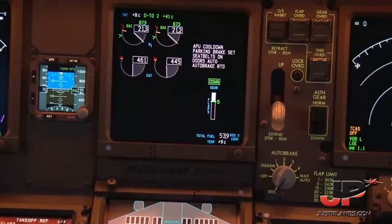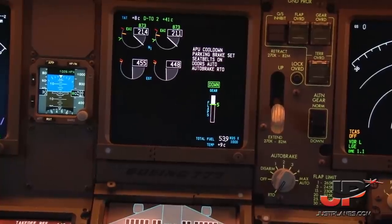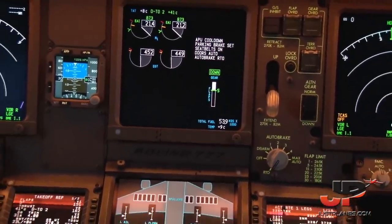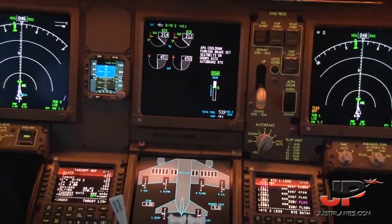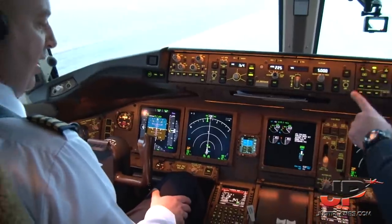And then we check the rudders. Michael, you ready to check the rudders? Holding the tiller wheel, check the rudders right full, left full, freedom of movement. And then it's fully checked and we could do the before taxi checklist.